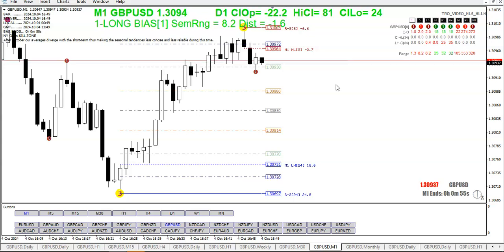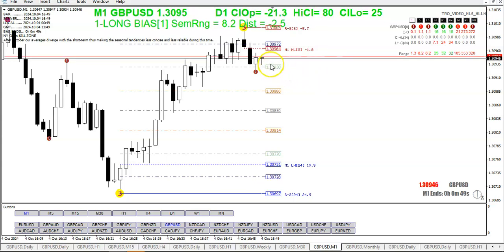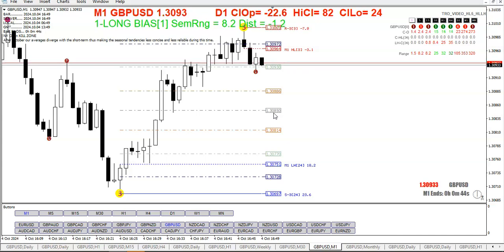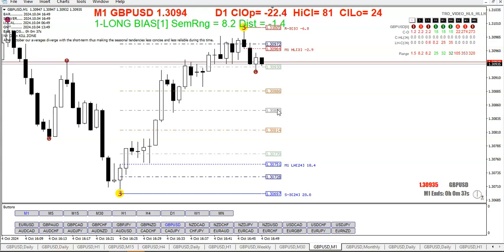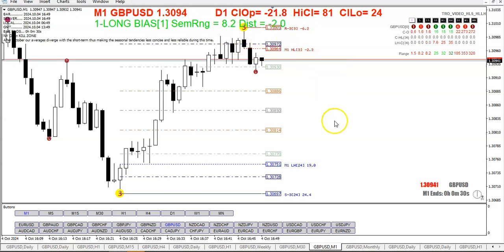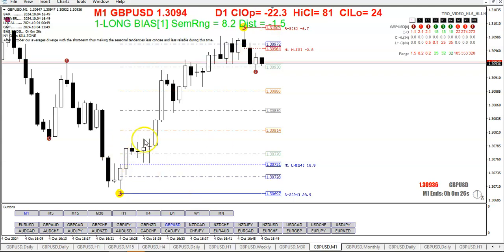Now, if you've already made your daily nut, then maybe you say, hey, maybe it'll pull back to the 50. And maybe you want to try to make more pips that way. But in the meantime, until you reach your daily goal, especially if you're trading on the 1 minute, you just grab those pips.